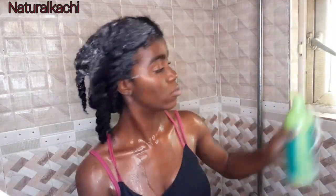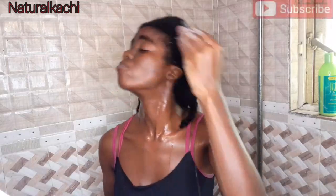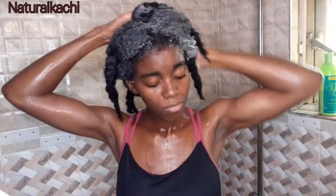After which I shampooed again. I wanted to just shampoo again, and this was where I think I made a mistake because this shampoo sort of stripped my hair. Ensure you check out the product review of this product to know what's up with each product. I didn't apply so much shampoo or anything, but it already stripped my hair. You can even see it from the way my hair looks in this video.